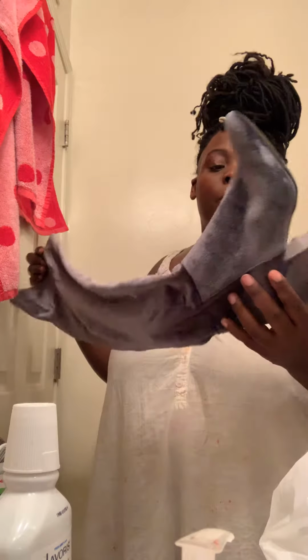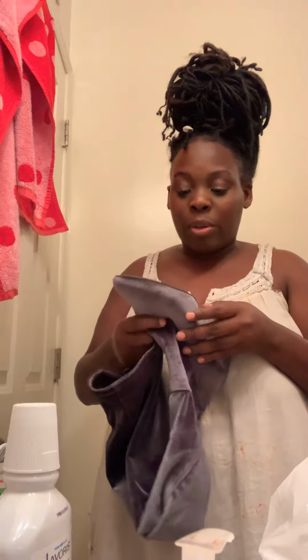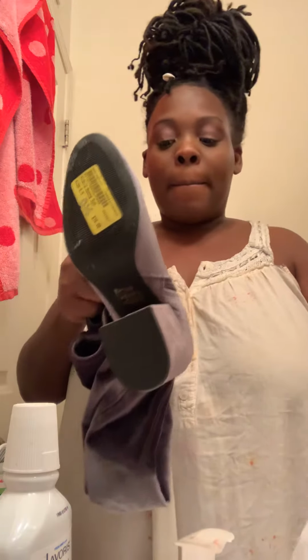So these are actually 8.5. I tried them on. I know that I could break them in, and I know that I'll be able to walk in them, no problem. The bottom of the shoe, let me show you. I don't even think the person wore the shoes, because it still has that fuzzy thing on the bottom. And the bottom is pretty clean compared to this one, you know.